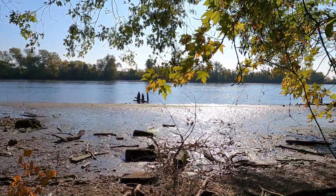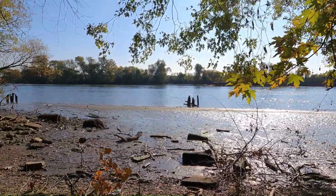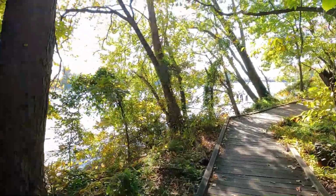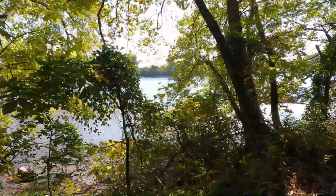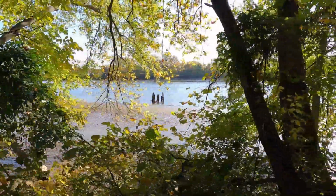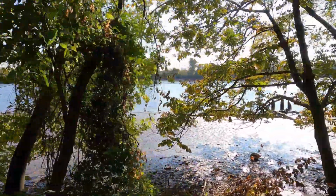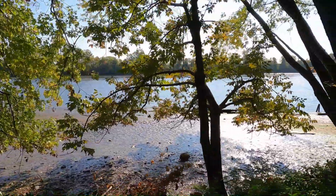The Schuylkill River runs along the edge of Bartram Gardens, and a really cool thing about this river is that it's tidal, so the direction of the flow of the river reverses every 6 hours, and the water level here can fluctuate between 5 and 7 feet, so there's a lot of wetland, there's a lot of mud flats.